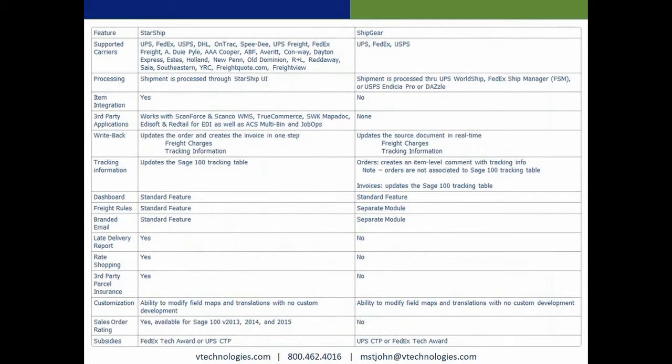Both programs allow you to modify map fields and the translations with no additional custom development. And as I mentioned, sales order rating for ShipGear is available for Sage versions 4.5, actually all the way through 2016 now. And StarShip, unfortunately, does not have that option.